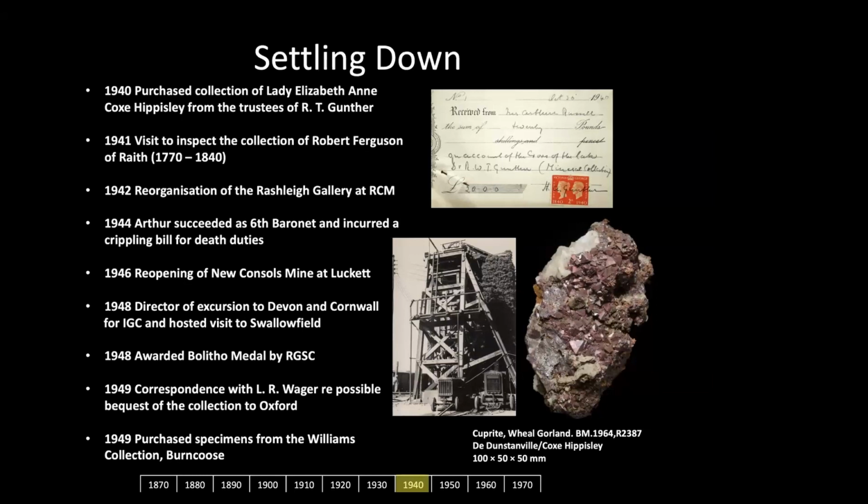In 1942, now that he had really sort of made his mark and was recognised for his capabilities and his knowledge, he was invited by the Royal Institution of Cornwall to reorganise the Rashley Gallery at the Royal Museum of Cornwall. What we see today is still broadly in line with Arthur's work. And then in 1944, his elder brother Charles died, and he succeeded to the title as 6th Baronet. Unfortunately, it was a bittersweet moment because with that came a crippling bill for death duties, and it really nearly bankrupted the estate.